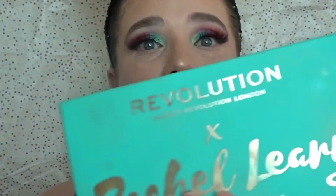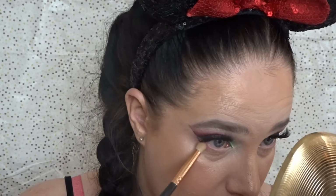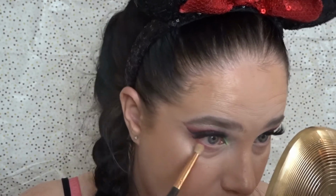So going back to the Rachel Leary palette, I'm going to go and do the under eye. And I'm going to be taking my Zoeva 230 pencil brush. And I'm first going to go into the Baby Girl colour, the Baby Girl shade, and pop that under the outer corner of the eye. And just dragging it in a little bit of the way.